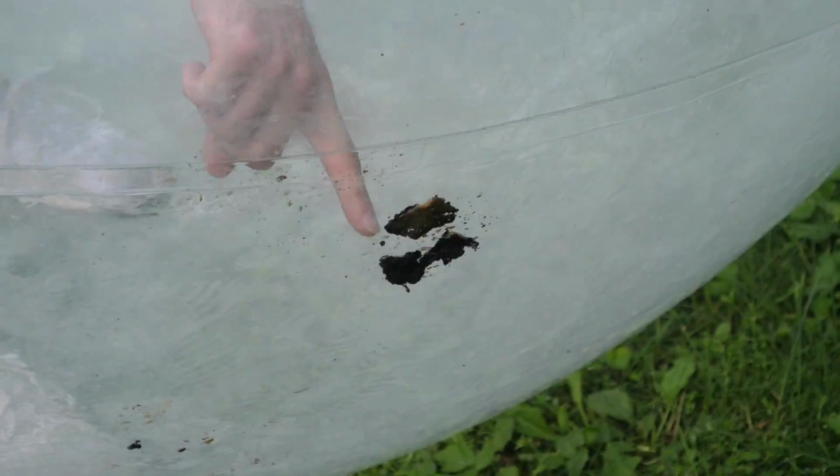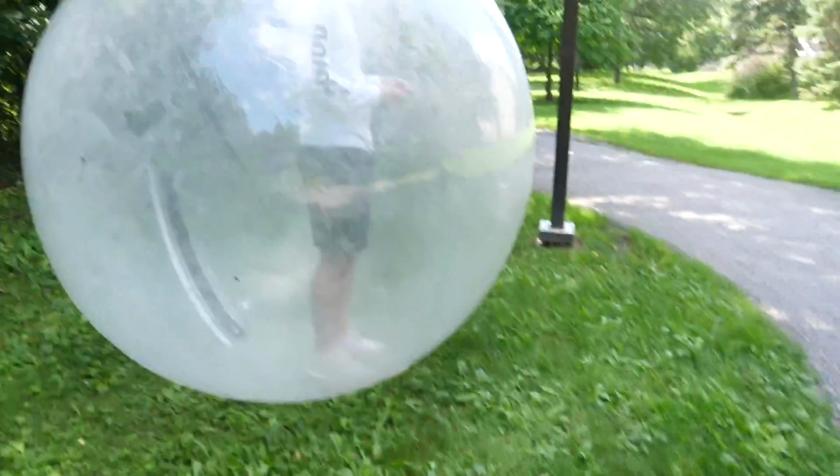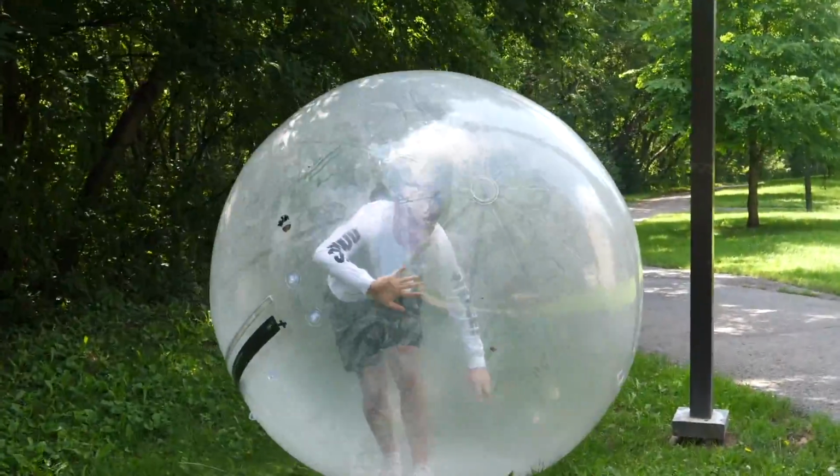Oh my God, ew. I think I just stepped in dog poo. Is that dog poo? Yeah. Ooh. Oh no, it's not. Look at it. Oh, it's a mushroom. Oh, thank God. No dog poo. Whoa. Weird.